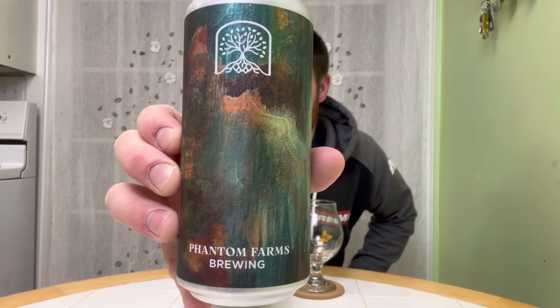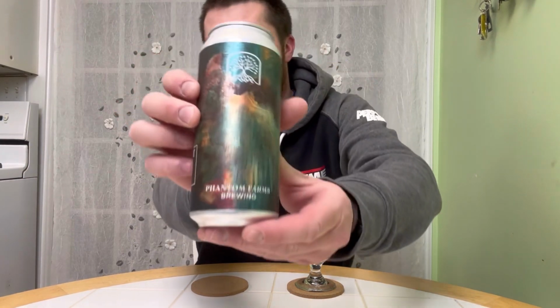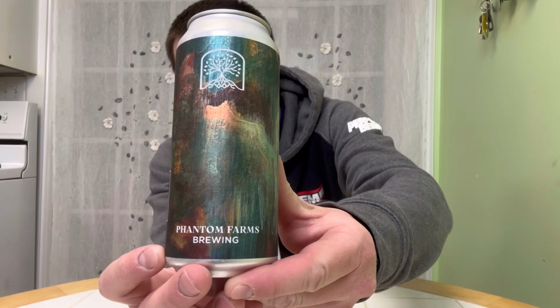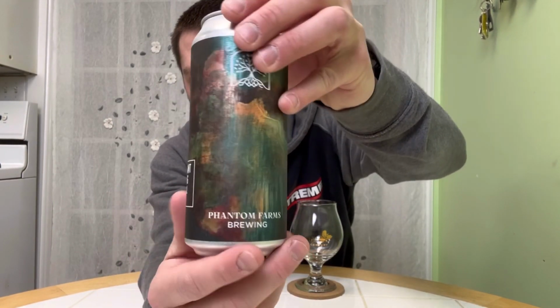Today, reviewing a beer by Phantom Farms Brewing. This is their Elegant Viking New England IPA. It's a 6.5% IPA, dry hopped with Nectaron, Strata, and Galaxy hops. Pretty cool looking can art, I will say. The side there.